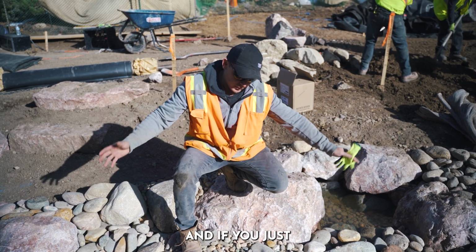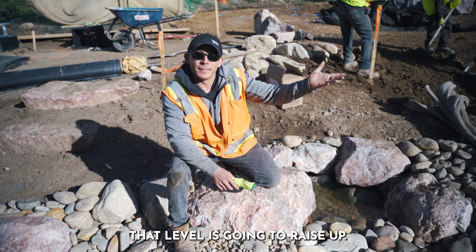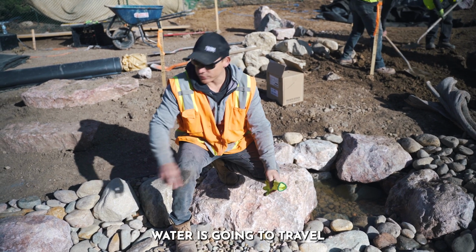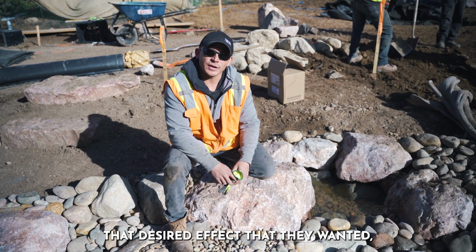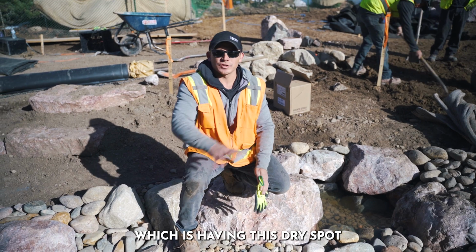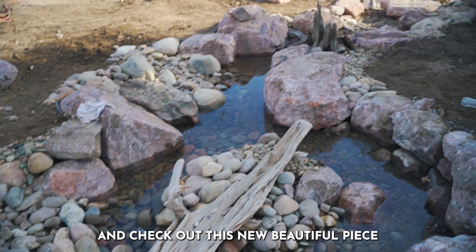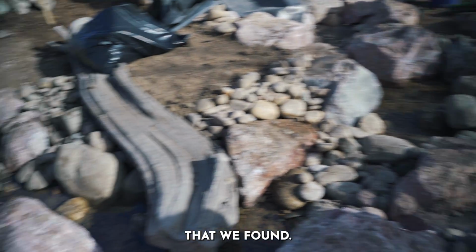And if you just dump a bunch of rock in here, that level is gonna raise up. So once we have this pipe underneath here, water is gonna travel freely underneath the rock, and it's gonna give you that desired effect that they wanted, which is having this dry spot all over the place. And we have another deep section in here, and check out this beautiful piece that we found.